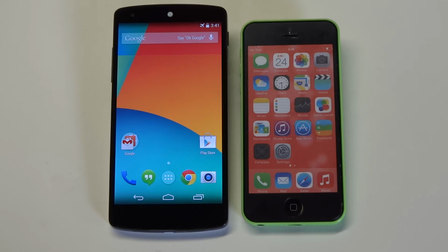Hardware, however, we're going to see a huge difference here. The Nexus 5's got a Qualcomm Snapdragon quad-core processor, 2260 megahertz, compared to the Apple A6 1300 megahertz processor. So basically, the Nexus 5 is going to be a lot faster than the iPhone 5C.